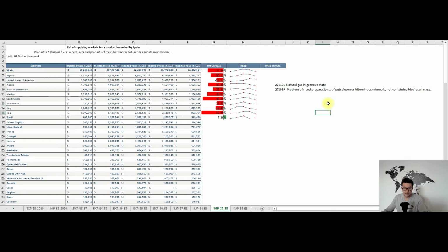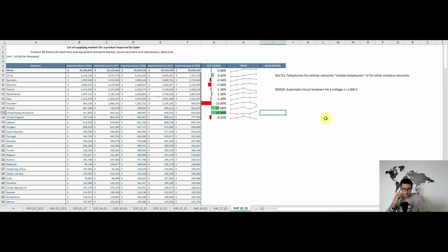As for the main import drivers, from Algeria we have natural gas, and from the Russian Federation we have HS code 271019, so medium oils and preparations, as Spain, from my knowledge, is not self-sufficient in terms of mineral fuels and oils. But anyways, moving on to the fourth biggest chapter driving Spain's imports, which is chapter 87.